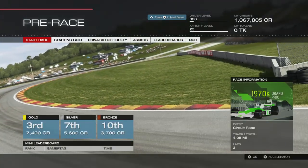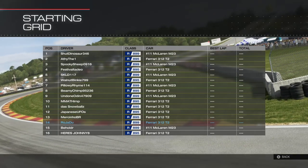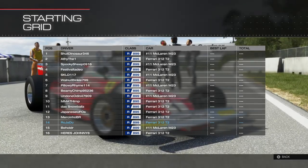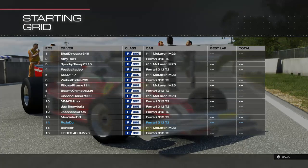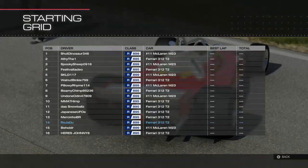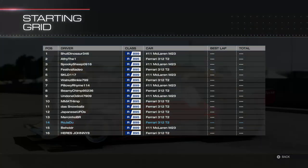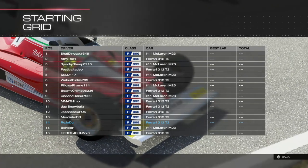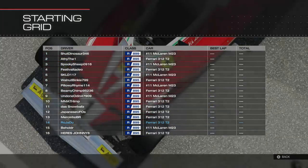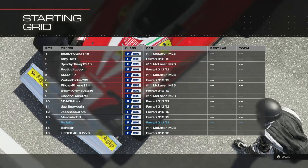Turning silver into gold, 11:30 a.m. here at Elkhart Lake. We are looking at the same grid with Shut Dinosaur, 346 in the pole. We got Athi the One up there. We got Spooky Sheep, 0916. We got Skilled 117. We got Walnut Binky, 799. And we got our friends, Das Snowballs, who won the last race there at Road Atlanta. Japanese UFOs, who's been battling us in both races, finishing behind in second and third, starting in 12th in the yellow Ferrari. And Marcinho BR, Beholder, you know he's tough. And I'm starting in 14th in the Niki Lauda number one. And here's Johnny 8. We saw him in a few races already, and he's pretty tough.